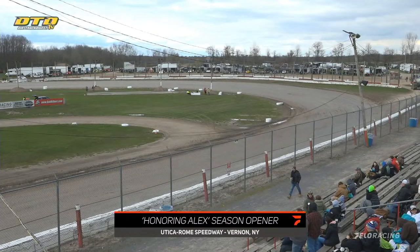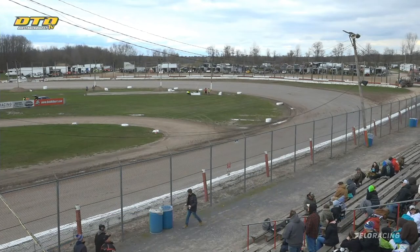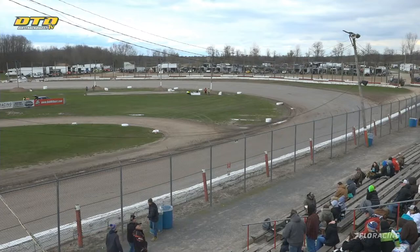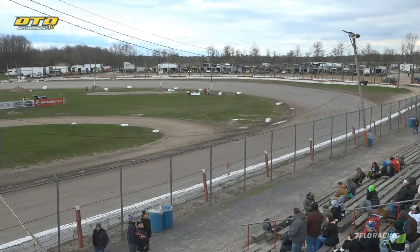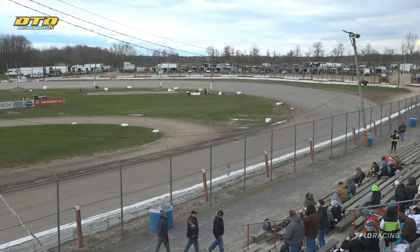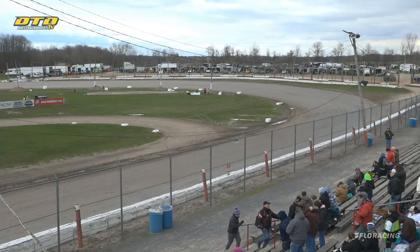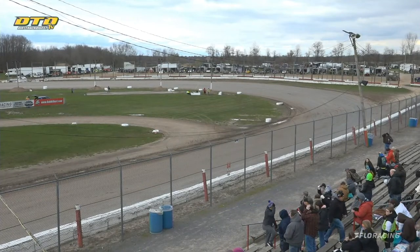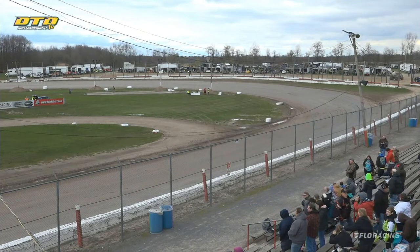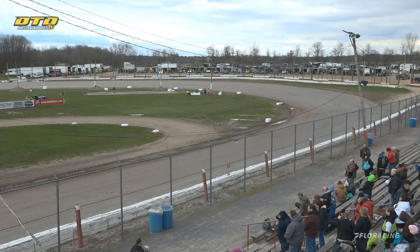All right, ladies and gentlemen, we are just about set to go. Track crew has finished with their work, so we are going to get into opening ceremonies for tonight's racing action. So we ask that you please rise if you're able. Gentlemen, remove your caps for invocation, followed by the singing of our national anthem. First up, for our invocation, I introduce our Speedway pastor, Mr. Greg Nitz.